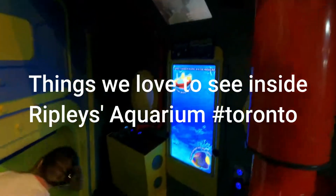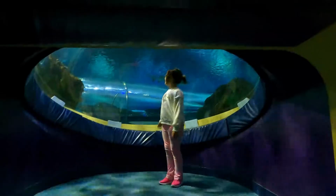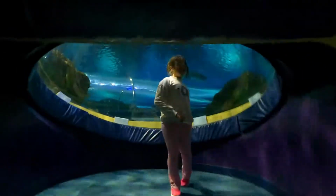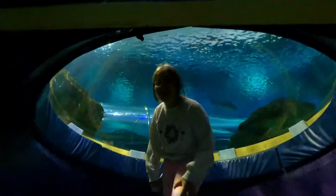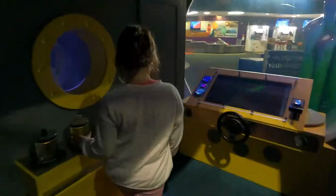What? You're in a submarine? Yeah. So cool. And so what is here? I don't know what that does, but let me try. That does nothing. But this does this. That's just controlling.